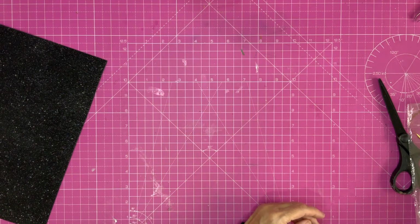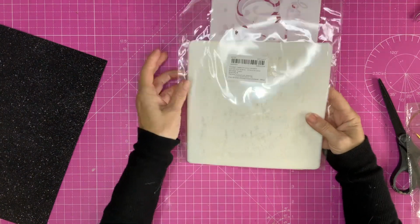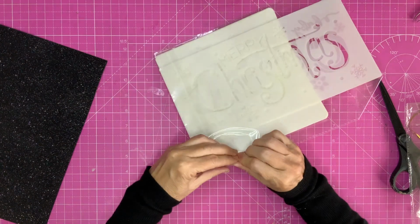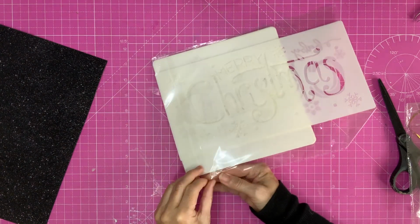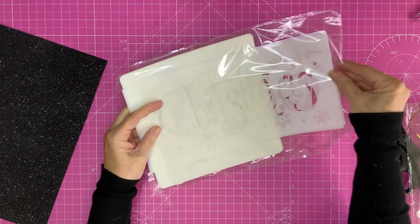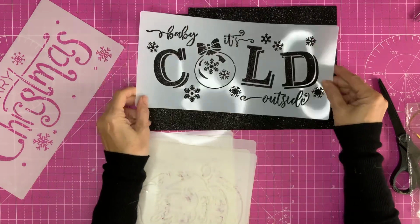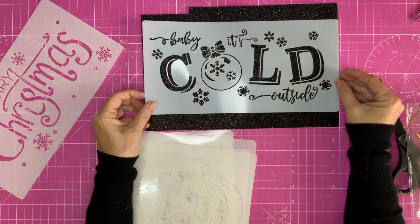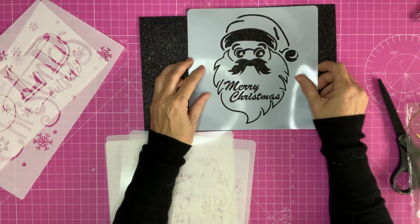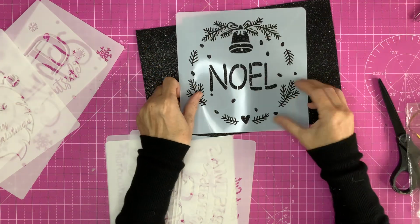And on the stencil theme, which also takes us into Christmas, these were £3.98. Find the way in. I've got Merry Christmas. Baby, it's cold outside. Ho, ho, ho. That way. Ho, ho, ho. And we got... Which way up? That way up. Noel.